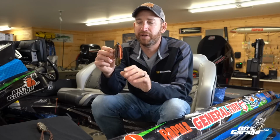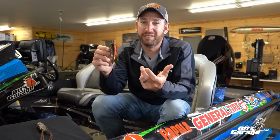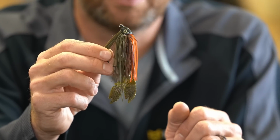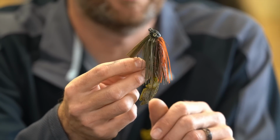There's no doubt about it. I've caught fish on it right here around home in situations where people really wouldn't think to throw one that much, in my opinion. This particular one, that's the Bama Crawl color again.